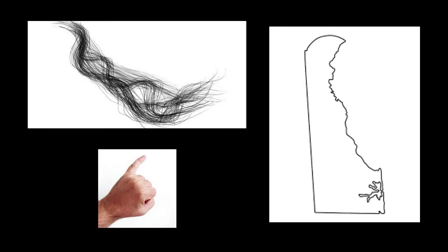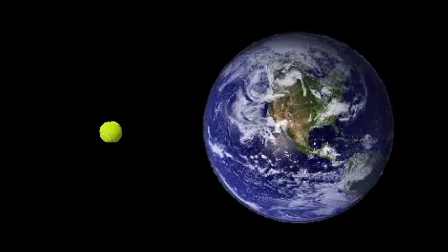If your little fingernail was a nanometer wide, then your little finger would be about the size of the state of Delaware. If a tennis ball was a nanometer in diameter, then an actual tennis ball would be about the size of the planet. Are you starting to get the idea?